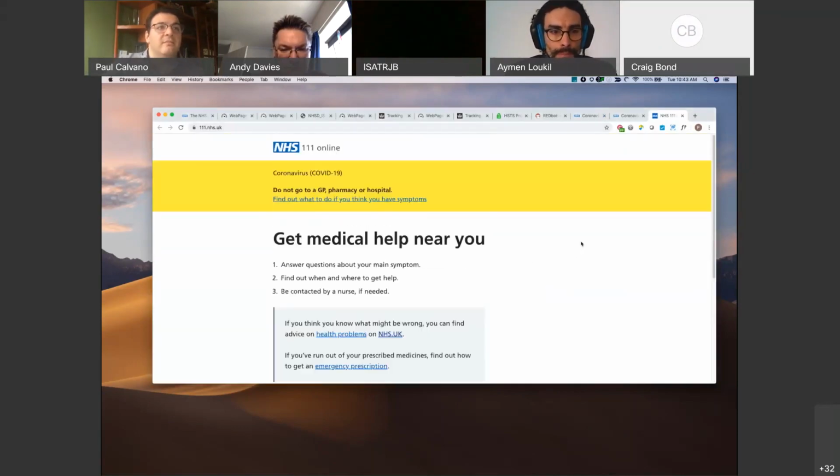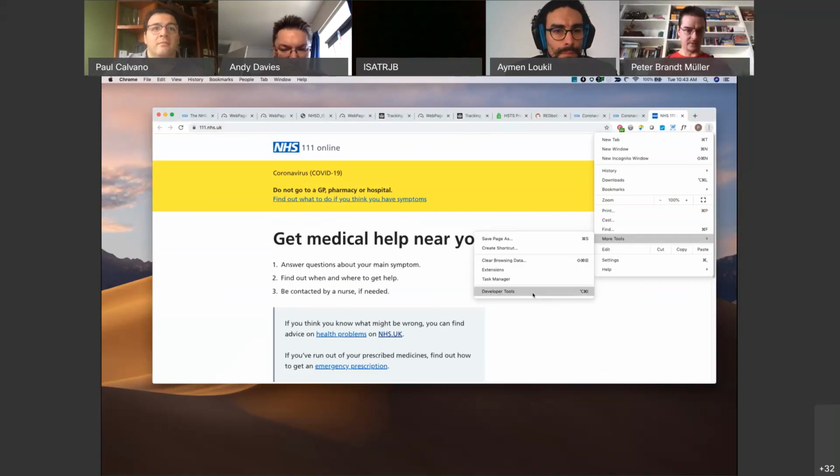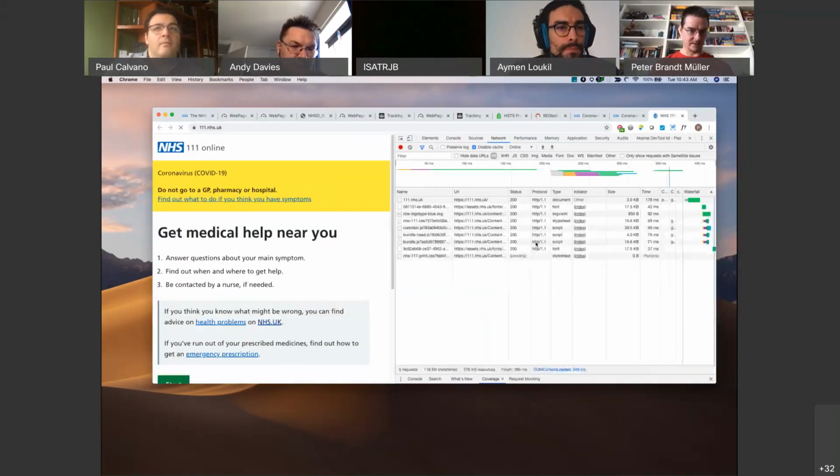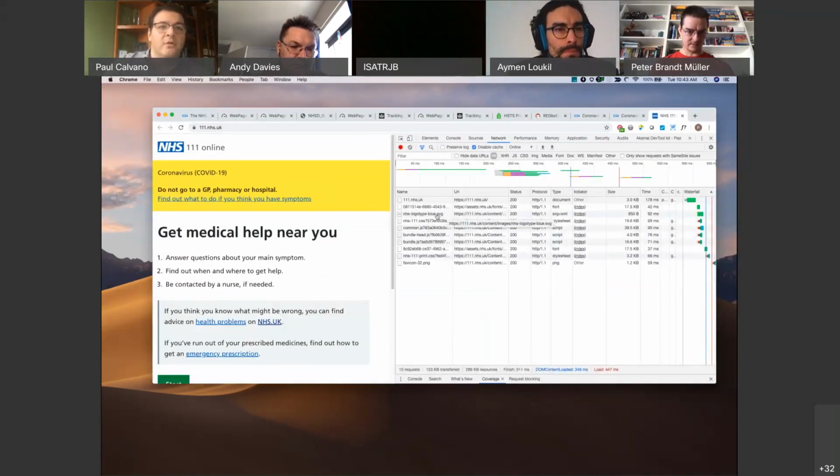Took a quick look at this one while the chat was going on. There's definitely a lot of improvements here. It's HTTP 1 and a lot of other things like easy wins, I think. Cool. It's definitely very lightweight. For me, it loaded in half a second, which is pretty awesome.